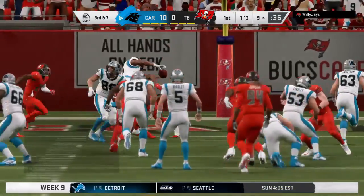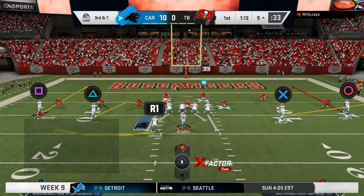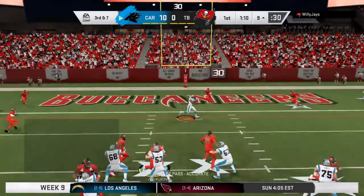Once you get into the red zone and the safeties have less ground to cover, you'd better be quick with your delivery. Not much space to get a ball in there. Yeah, when that field shrinks with those safeties, it's almost like there's a couple extra defenders out there, right? It certainly is.